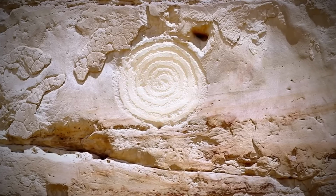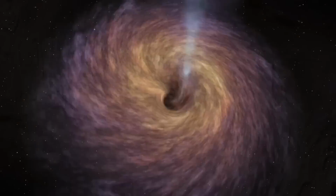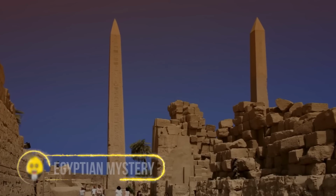A dozen spirals carved into a cliff. Many believe that these are portals or doors to different dimensions, and that this might be the reason behind the disappearance of the Anasazi people, and perhaps they were not people of this planet at all. Something that was separate. It is possible that the Anasazi are in another dimension, another timeline.